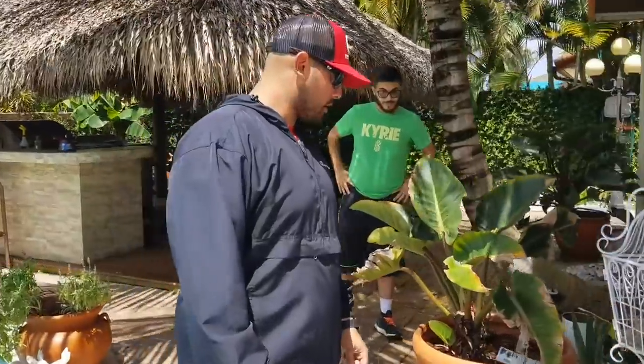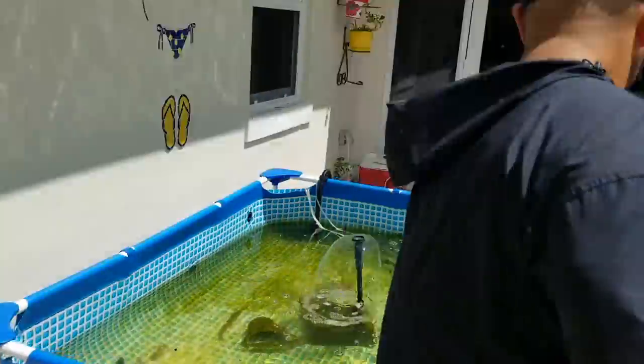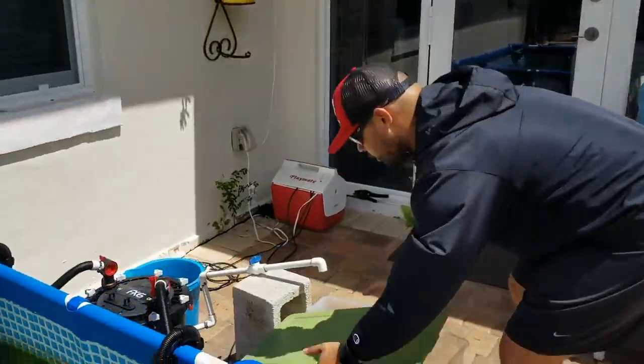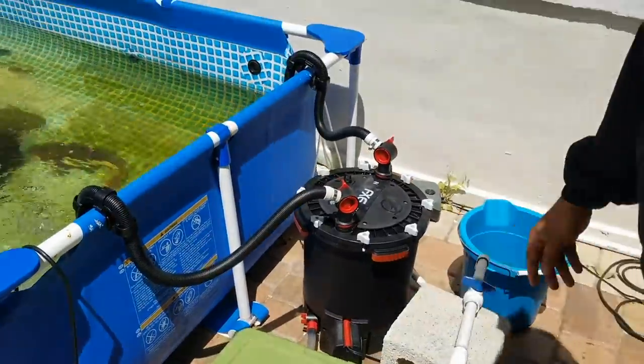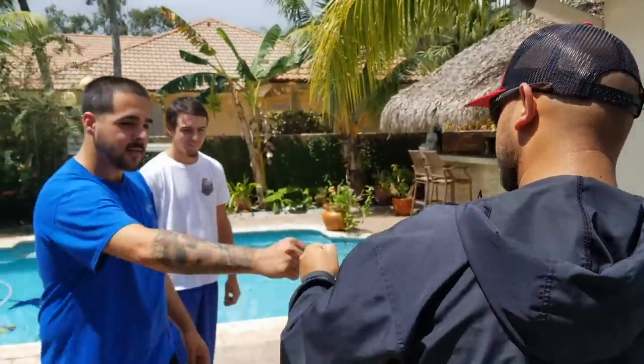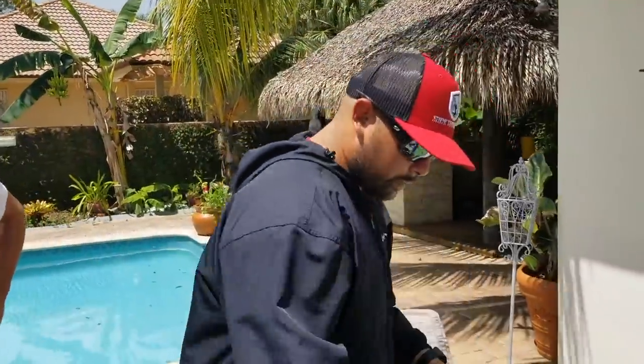Come, guys. So he has a PVC pipe here that runs all the way around. It runs all the way here. Right here, the water drops. It has that valve for easy water changes. Bro, this guy, you guys are awesome.